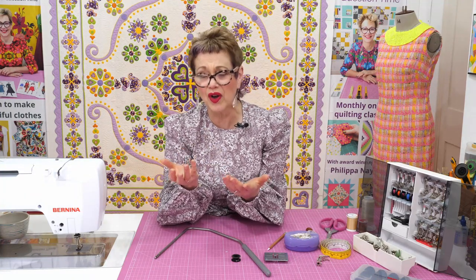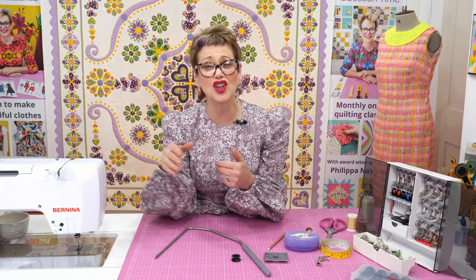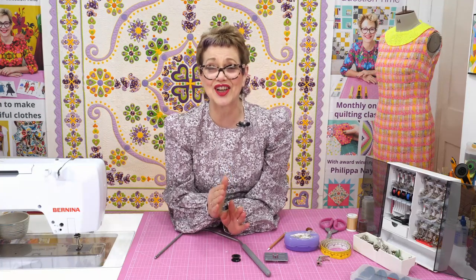And I quite often find that students will have a needle down function and not engage it. If you have it and you don't use it, I implore you to use it. It is such a useful feature. I struggle to sew with a machine that doesn't have the needle down function.